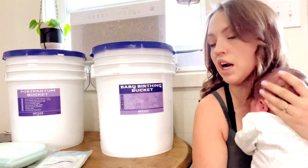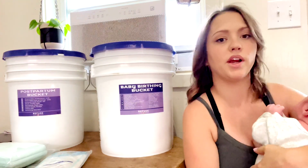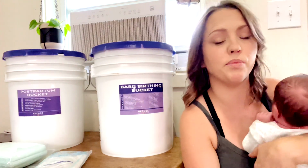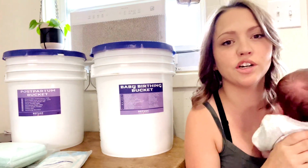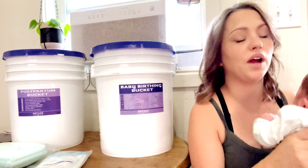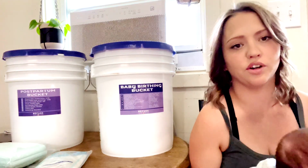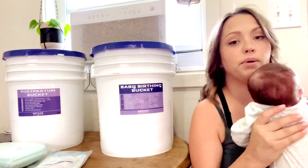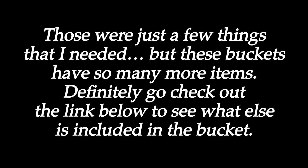The other thing that I used a lot of, and something I would recommend and a gift that I would get people if they were going to have a baby, is the aftercare tincture. That was amazing. That was an additional thing, and you can add it to your cart when you're checking out to get your postpartum care bucket. But I 10 out of 10 recommend that regardless. Make sure you have that on hand.